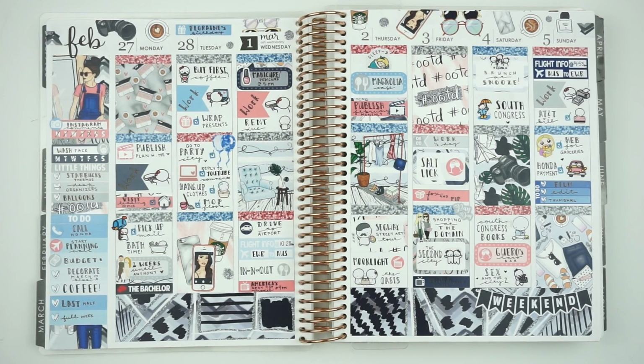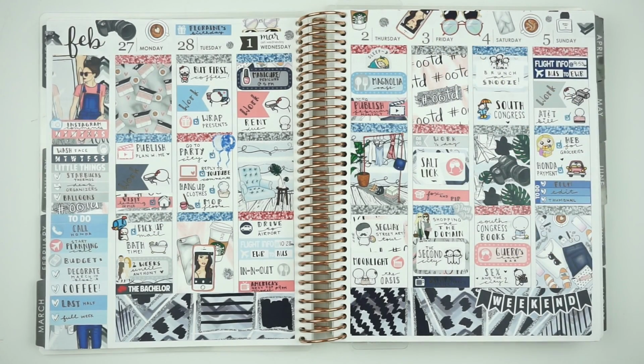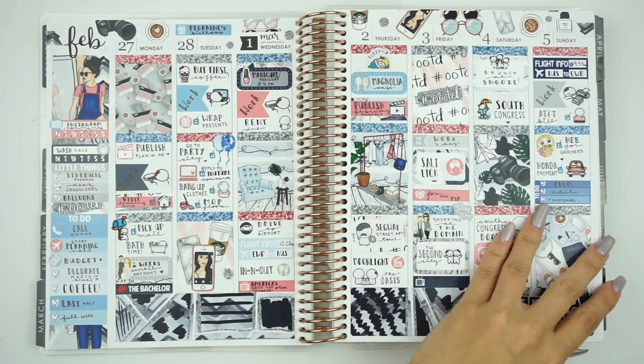And I really like the art for this week, and just the colors all together. It's unlike any other kit I've used. I think this was one of the first kits I used with the cell phone and the selfie girl in it, and I thought it was super duper cool.